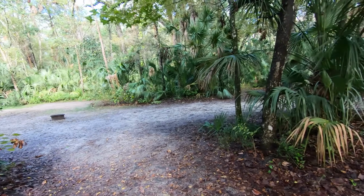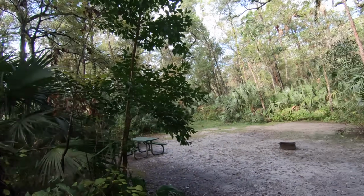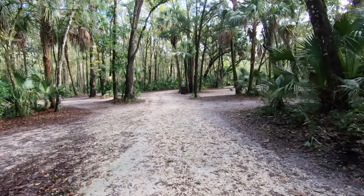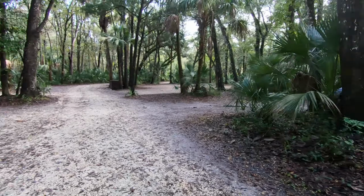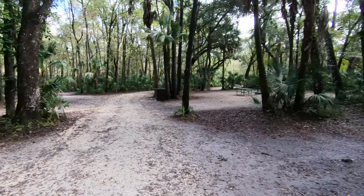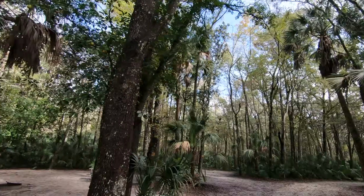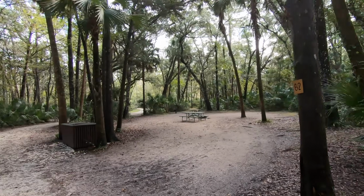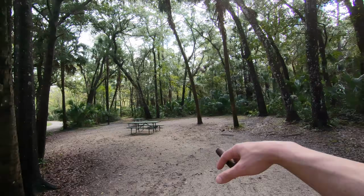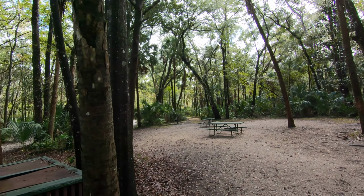And here's the site next to mine. 68, another nice big site. Looks like I got some neighbors that pulled in, getting set up. So look how shaded this campground is. These nice big trees. Some of the sites are pretty open, like this one, site number 62. It's on the inner loop. So this one's kind of open to everything, not as much privacy.